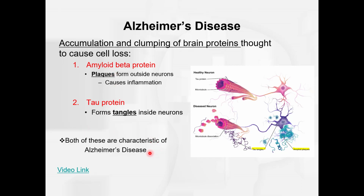Both of these are very characteristic of Alzheimer's disease, and you have groups that are focusing their research on amyloid beta. You have groups that are focusing their research on tau protein. It's always been this kind of battle of which one is more important. It seems to be more of an understanding now, like I said, that the amyloid beta accumulates first, and then it hits a tipping point when the tau tangles start to form.